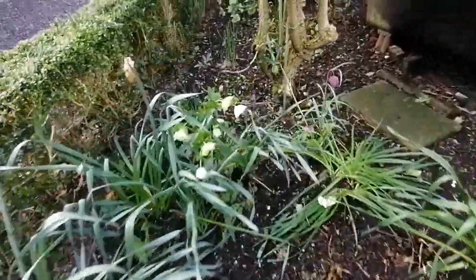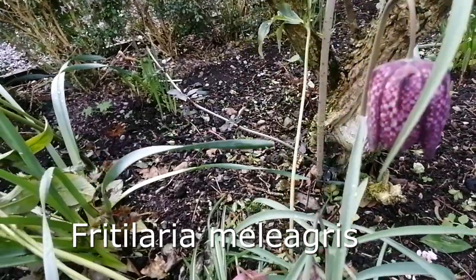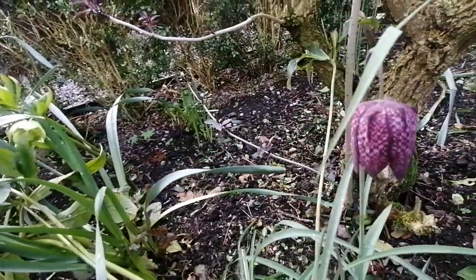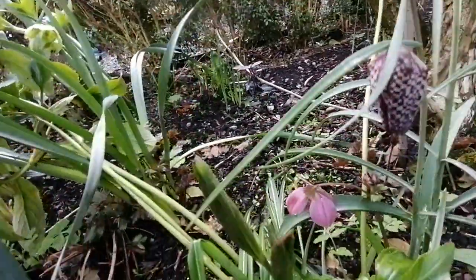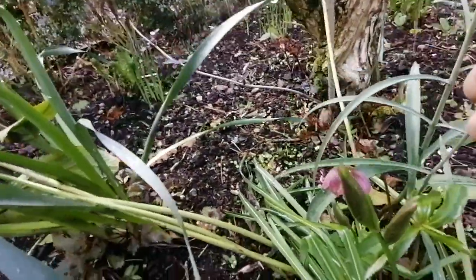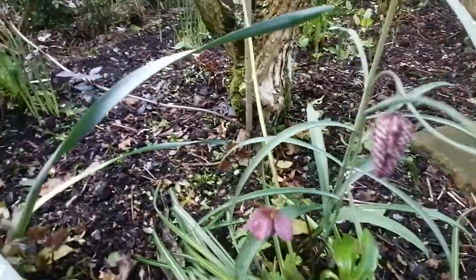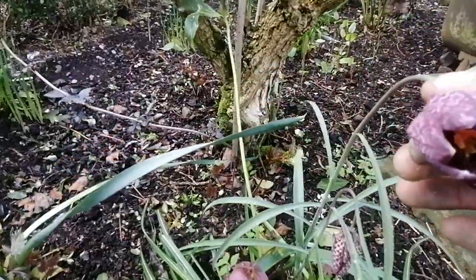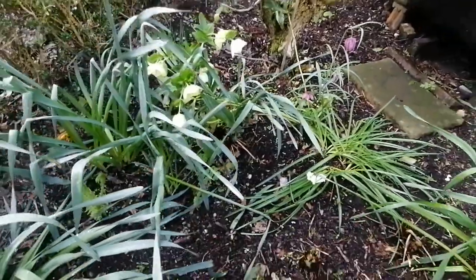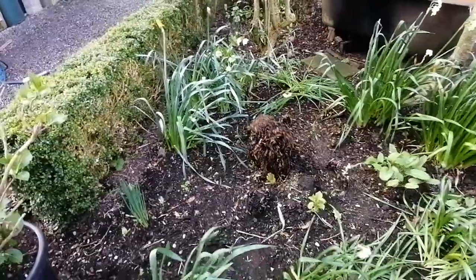This is really cool, I think. So this is a Fritillaria meleagris, which is a snake's head fritillary. And look at this flower here. They look like snake's heads, as you can see before they open. That's the snake's head. And then they open out to this beautiful shape. And these guys like wet. And this bed is quite wet most of the time. In the summer last year, we had a bit of a struggle to try and keep it wet.